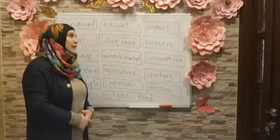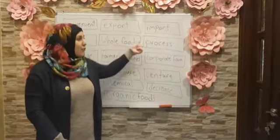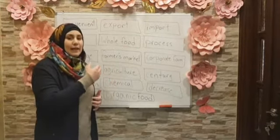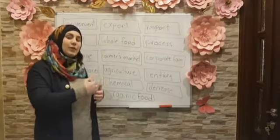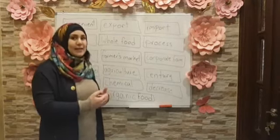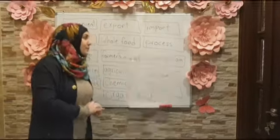Now, of course, they process the whole food, the tomatoes, and they add other things, maybe sugar or vinegar and other materials, in order to change their color and taste into what we know as the delicious ketchup.